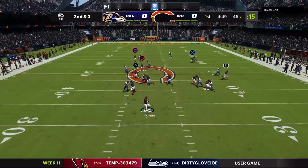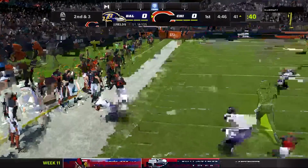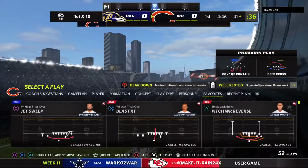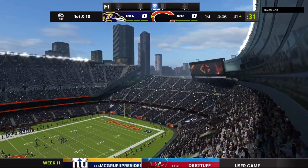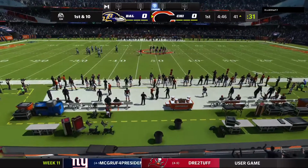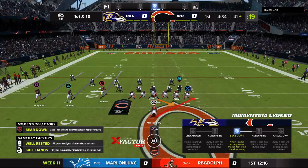Throwing on 2nd and 3. Fields. Caught by Darnell Mooney. And he'll be out of bounds just shy of the 40. Fields on target to Mooney. First down, Chicago. I know we just saw a nice throw and catch, but how about the big guys up front buying that time? Yeah, that's exactly what they did. They created time and allowed the space to happen, and it turned into a really nice play.